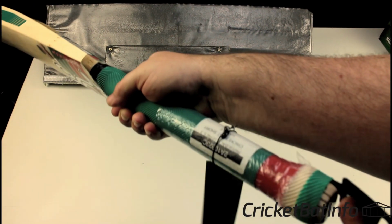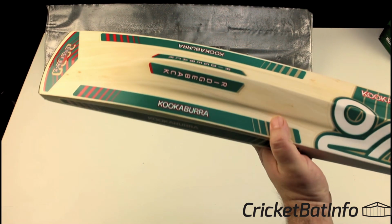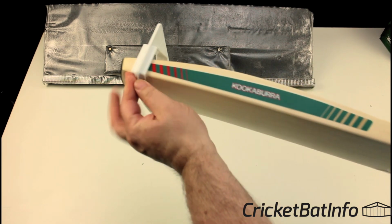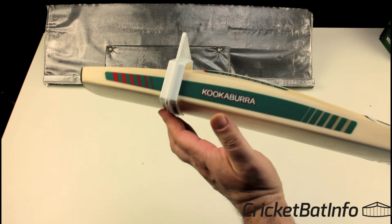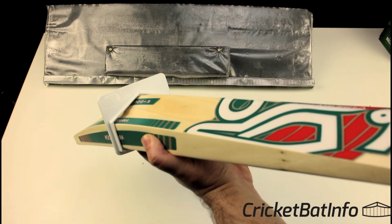Cork up the top, no difference to the handle that the player's bat had. And yeah, let's put it through the gauge, see what we can find out. Well, the first thing I can see here, we've got a fairly traditional round face, probably looking at about a 6mm camber. And that spine, look how thick that profile is.